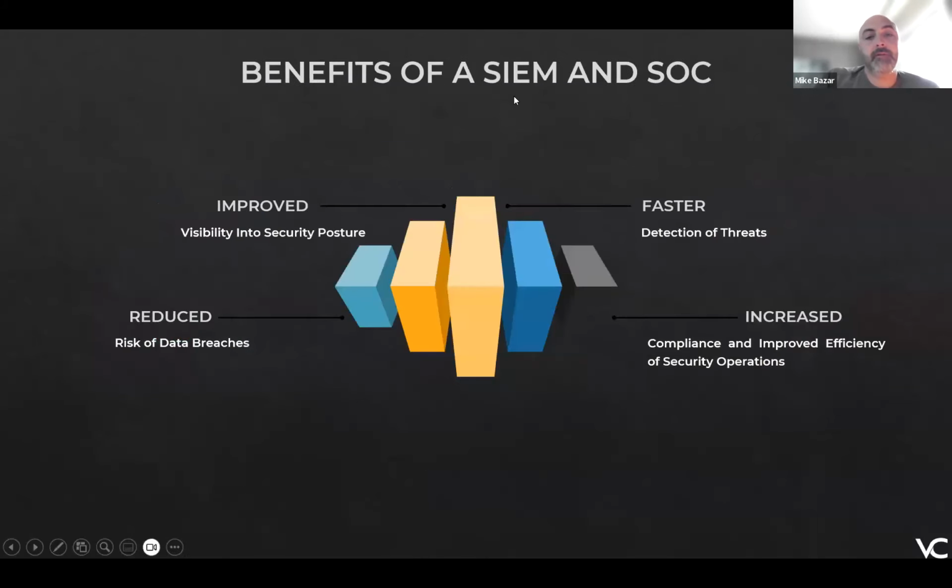So the benefits of a SIEM and a SOC, and this is pretty straightforward, is improved visibility into your security posture. If you don't know what's going on, you don't know what you don't know. So if you know more information, you get better visibility. That leads to the second point, which is you reduce your risk of data breaches because you get faster detection of threats and other things.